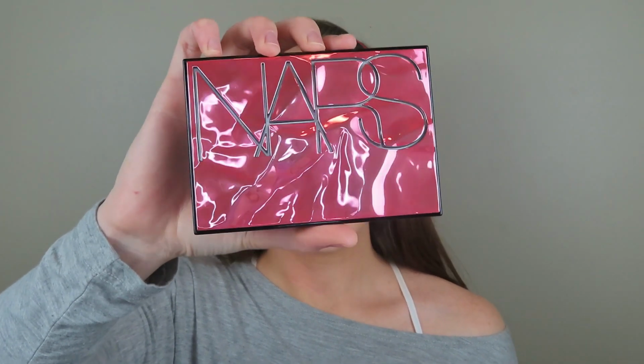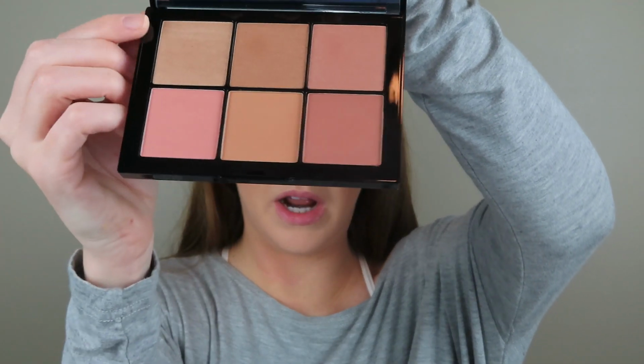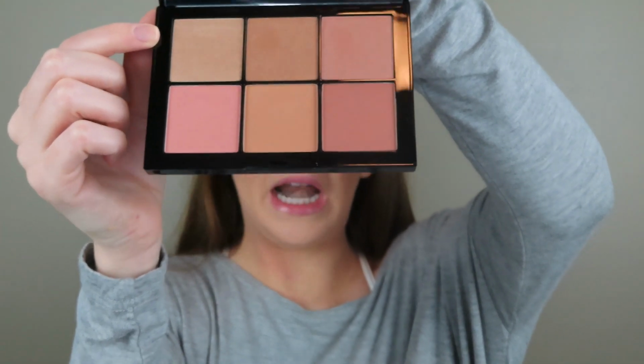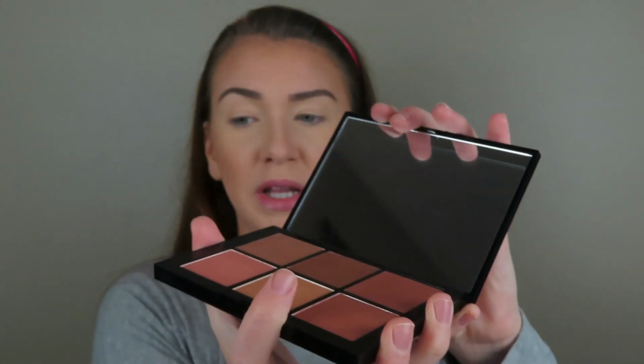I love blushes anyways, but the packaging of this is just so cute already. It's called the Overlust Cheek Palette, and it does come with 6 shades. On the bottom row you have blushes, and then the top row are highlighters. I'm holding it up like this because the lid doesn't bend back all the way, so I don't want you to see all my dirty stuff on my table.